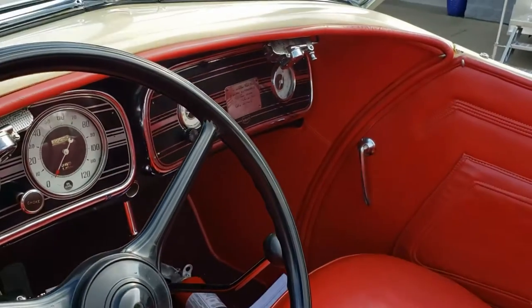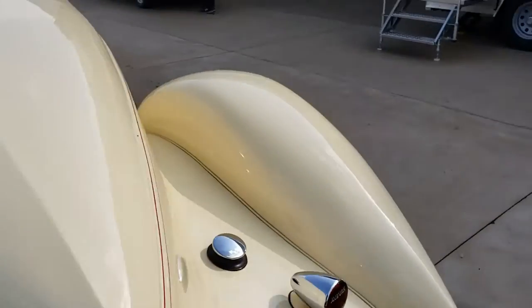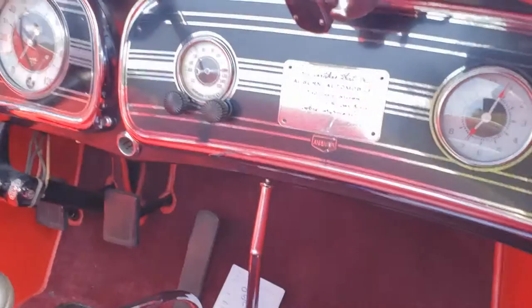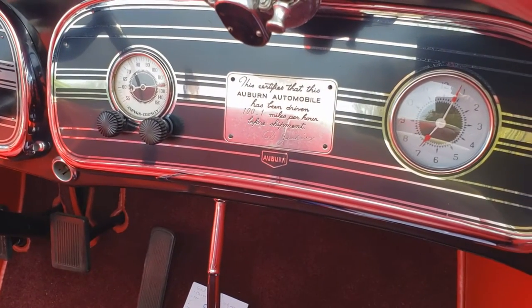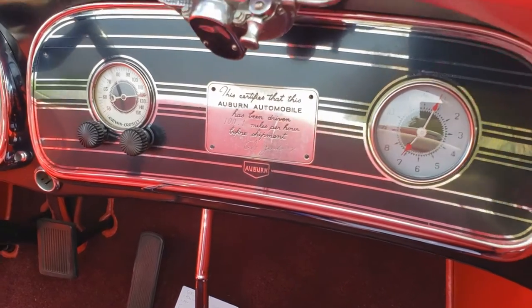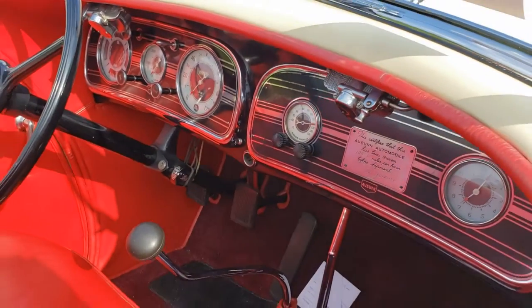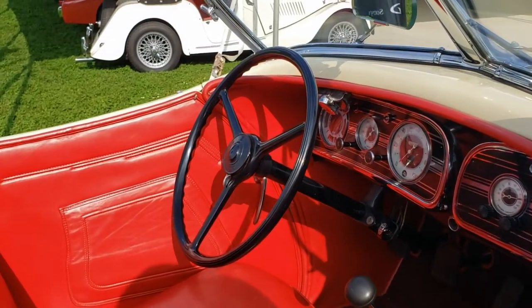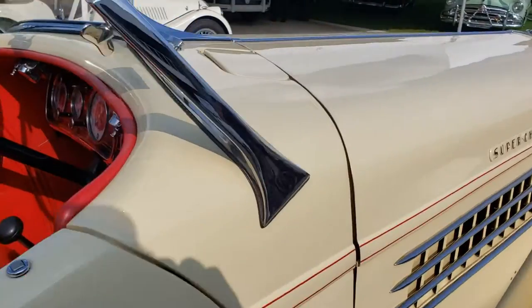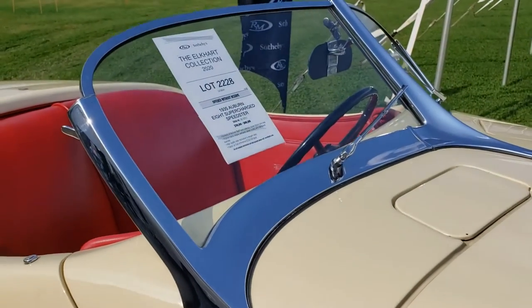So see, it came with a plaque that certifies this Auburn automobile has been driven 100.1 miles per hour before shipment. I guarantee this is a 100 mile an hour automobile. I mean, that was balls. I mean, that was incredible. This is 1935.